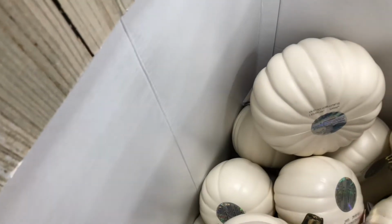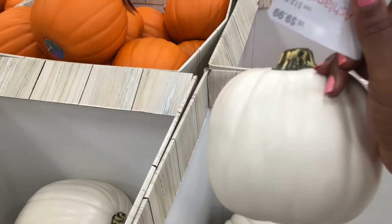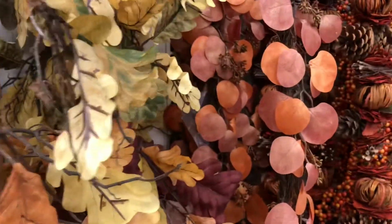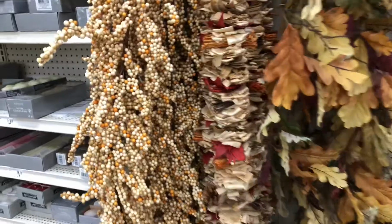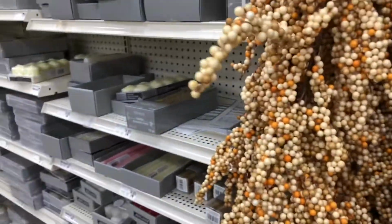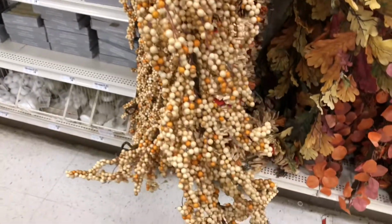Maybe I shouldn't say $7. Maybe I should actually say $6.99. But yes, I'm living for these. I really want some pink ones though. So these hanging wreaths or garlands, I love having these as opposed to just a regular type of wreath. I think I like this one. It's $29.99. Oh no, I like this one.